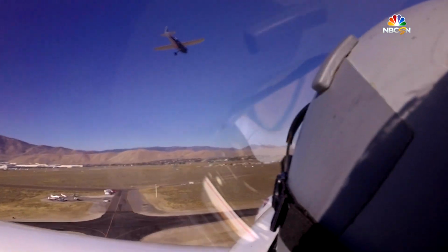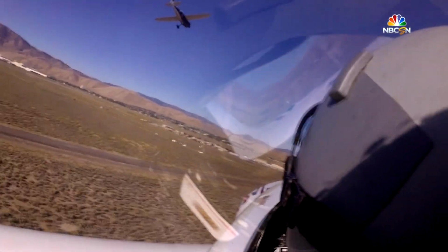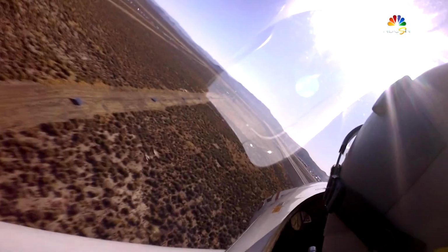So we've been working on the airplane since we got home from last year's race and trying to make it faster. We had a little drama last night. We developed an oil leak after an engine run, so we worked on that all night long and got it fixed. We hope it's all good. So we'll find out today, and then hopefully we go fast and get out front and stay out front.